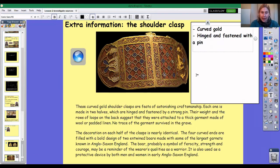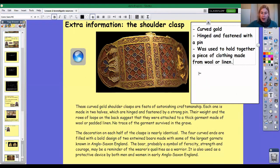I might also say, rather than they were attached to a thick garment made of wool, it was used to hold together a piece of clothing made from wool or linen, because a garment is a piece of clothing, isn't it? So you might need to use a dictionary to check your understanding of some words, or talk to somebody at home about that. But it would be great to see your notes.